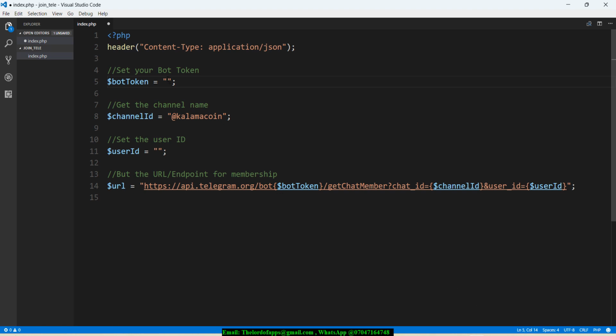All right, so I do have my bot token right here. Let me go ahead and copy and paste that right there. So this is the token that I have generated from where I created my bot. All right, so we'll have that right there, and the next thing we need is going to be a user ID.